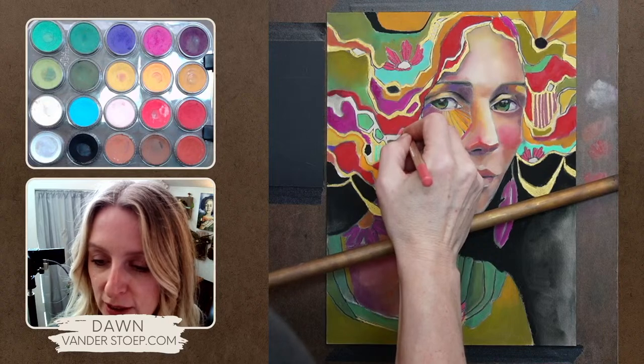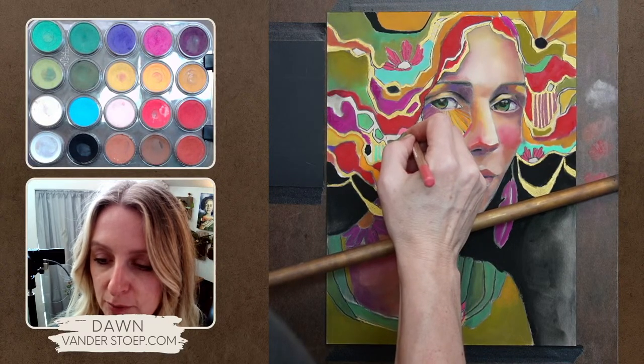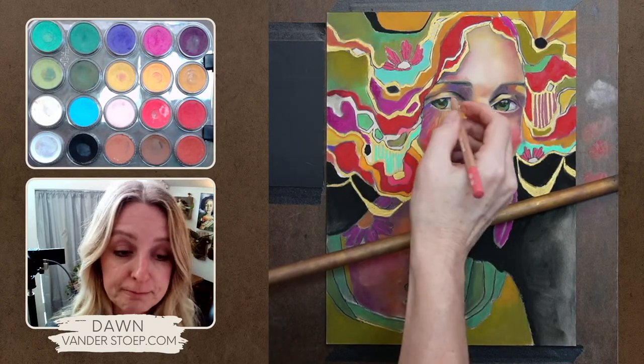So I'm just going to go in here, and you know, a lot of times I like to have some pan pastel underneath on this layer.